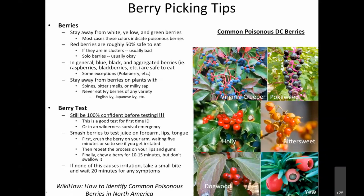But then there's other ones like Virginia creeper, hollies, bittersweets. If you ever see these hollowed out berries, don't eat those. Dogwoods and things like that.